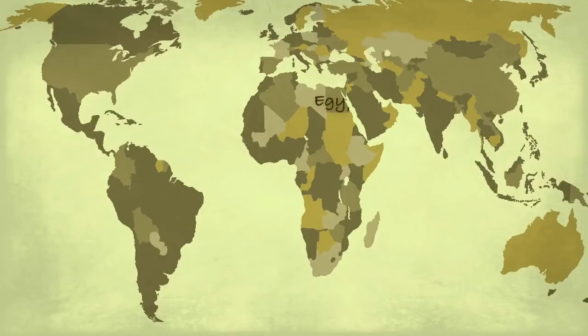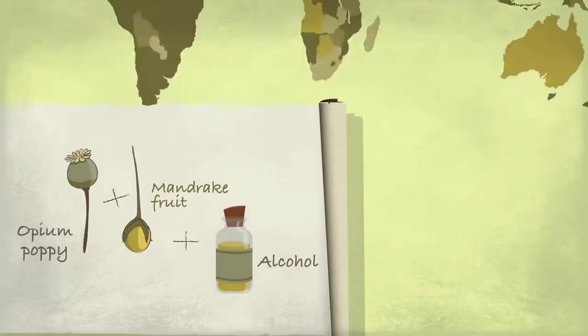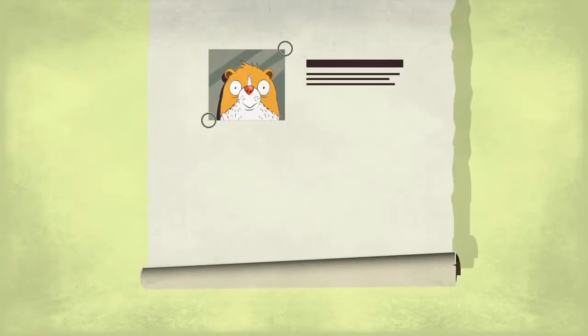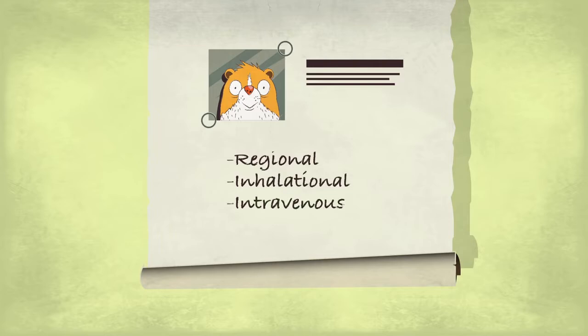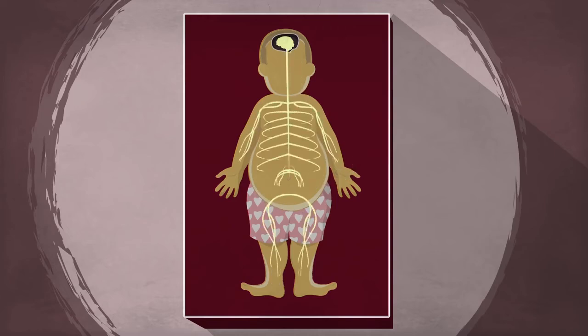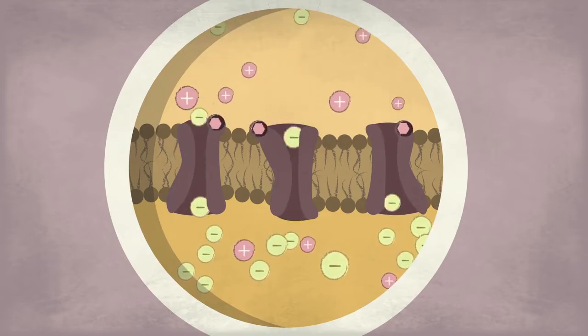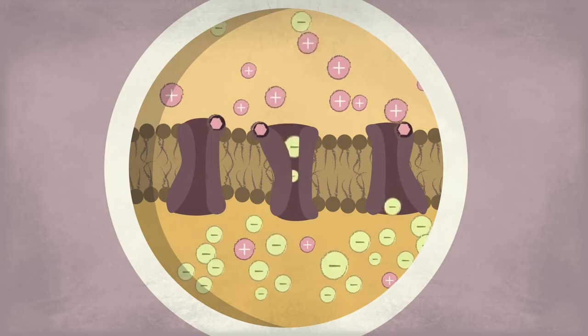Ancient medical texts from Egypt, Asia, and the Middle East all describe early anesthetics, containing things like opium poppy, mandrake fruit, and alcohol. Today, anesthesiologists often combine regional, inhalational, and intravenous agents to get the right balance for a surgery. Regional anesthesia blocks pain signals from a specific part of the body from getting to the brain. Pain and other messages travel through the nervous system as electrical impulses. Regional anesthetics work by setting up an electrical barricade.